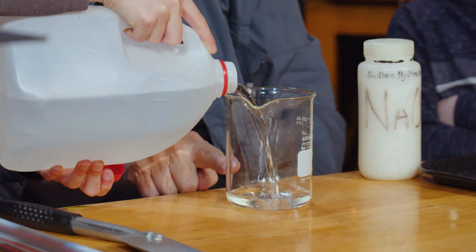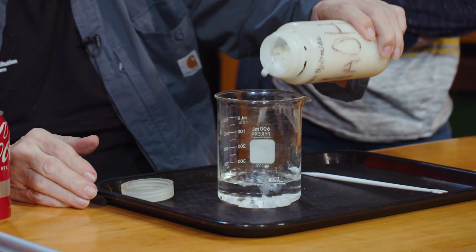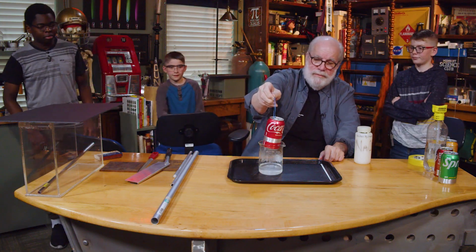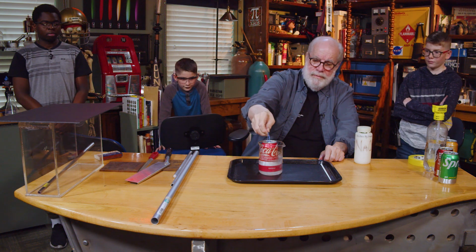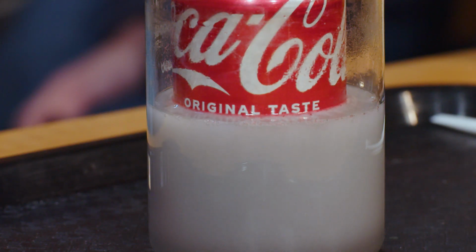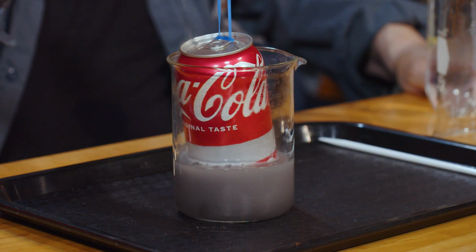You want to pour some of this in here, bud? Here's some distilled water. So now we've got some sodium hydroxide in there. Everybody say goodbye, Jake. Bye, Jake. Okay, here we go. Well, something's going on. It's starting to react. Look at that thing go. It's like it's cooking the aluminum, doesn't it? It's eating into that aluminum for sure. The reaction is still going.